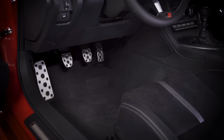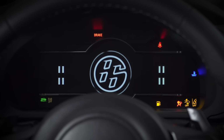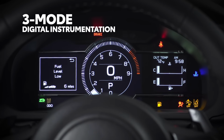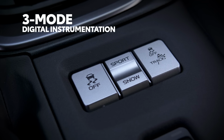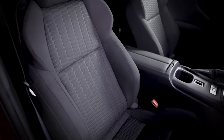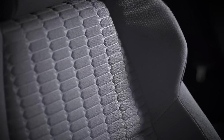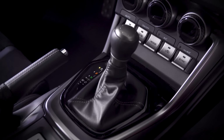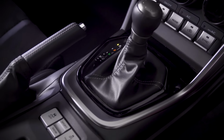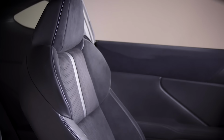Unsurprisingly, GR86's cabin remains extremely driver-focused for its second generation. Case in point, the awesome new 3-mode digital instrumentation that offers different designs depending on whether it's in normal, sport, or track mode. Similarly, the front seats are made for action, with a deep bucket design with side bolsters to help keep driver and passenger supported during serious cornering. But that's not to say it's light on premium touches though, with leather-trimmed accents on the parking brake, shift boot, steering wheel for automatic models, and even the seating itself for the premium grade.